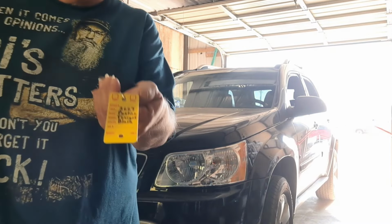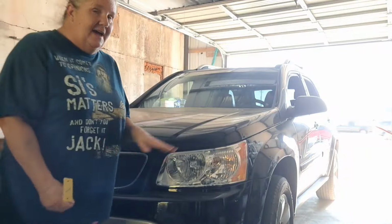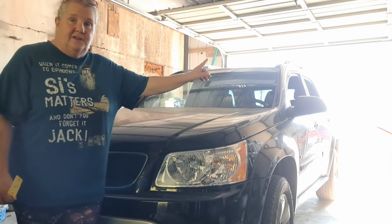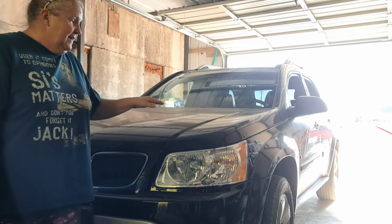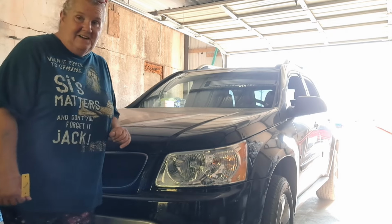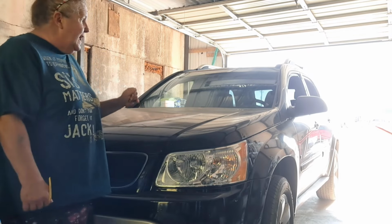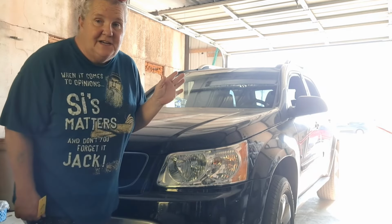So this is a 2007 Pontiac Torrent. It's mostly ready to go. All we have to do is detail it and then do a few little things. I'll show you that here in just a minute. But this darn thing is a mess. We need to get this exterior looking 200% better, and we will. And then we definitely need to help the interior.